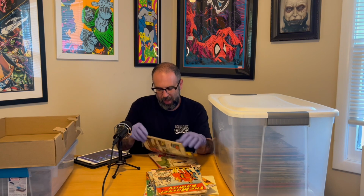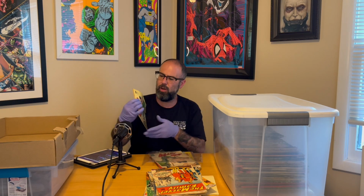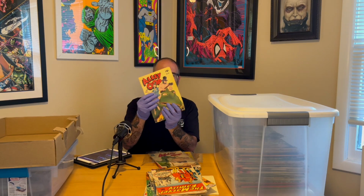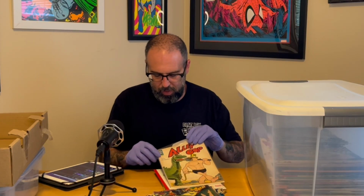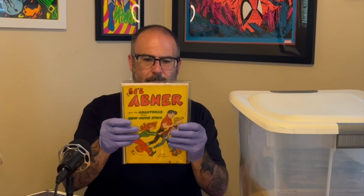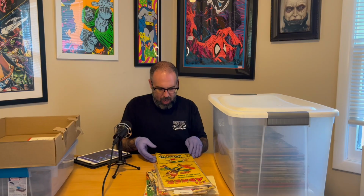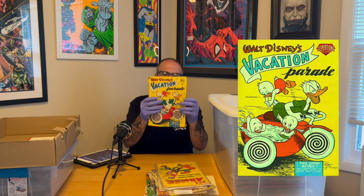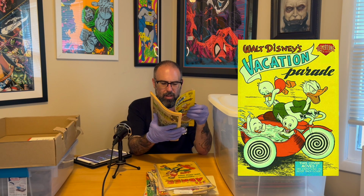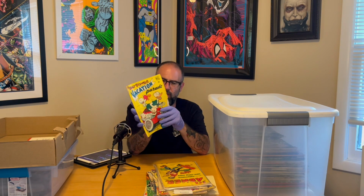I don't know anything about these Alley-Oop, but there's a couple of them, including issue number 14. White pages on a 1948 book. Some more Alley-Oop. This looks to be a little bit later from Dell. 2 issues right there. Another Lil Abner and something called Dog Patch, another Al Capp book. And here's the Walt Disney's Vacation Parade with a detached back cover, but another thick boy from the 1950s. Yeah, 1950 on this, and that's Vacation Parade.